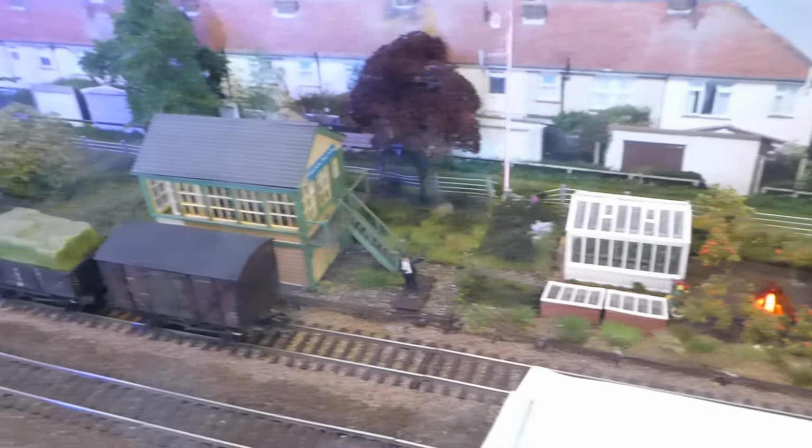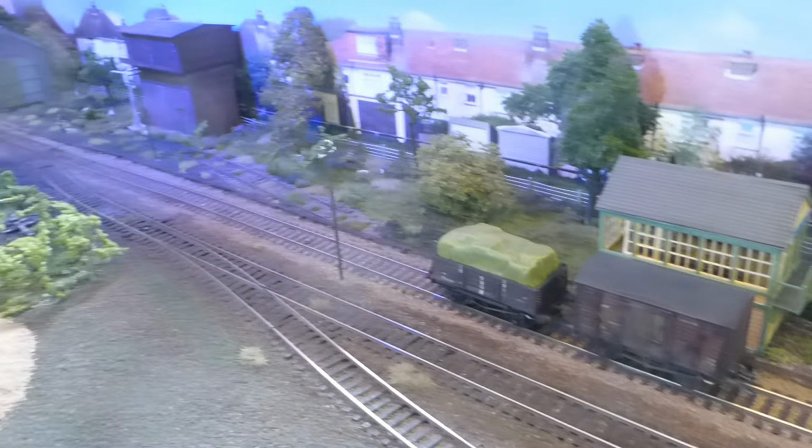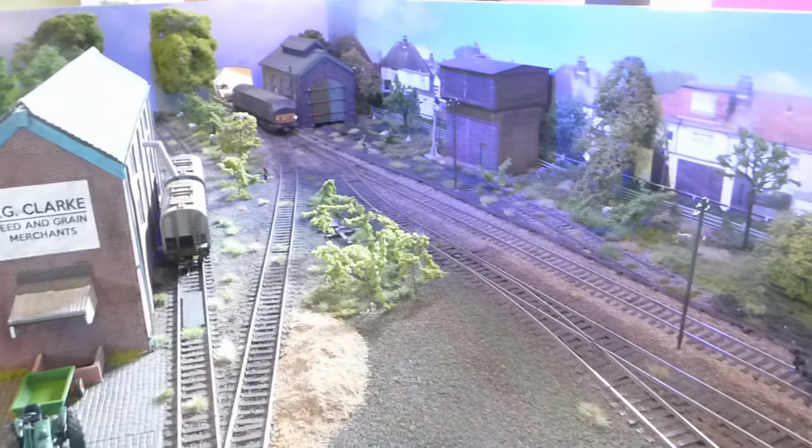I've noticed quite a few of the layouts have these bonfires going, which are nice, you know. So just a little run along the layout there, really, and we get the diesel coming back again.